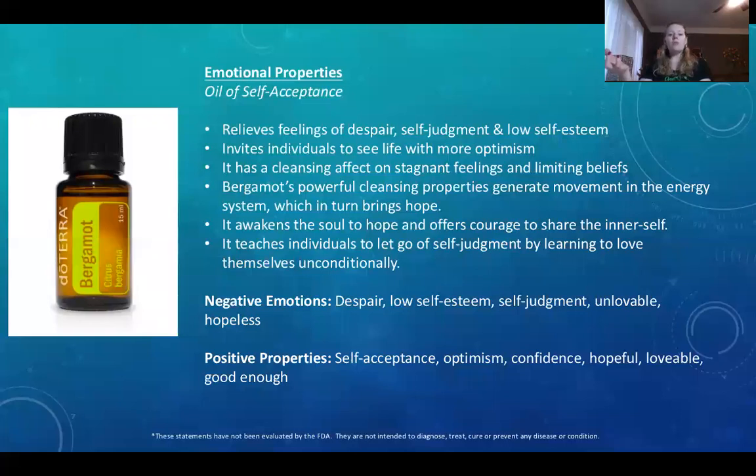So bergamot's powerful cleansing properties generate movement, which when we have movement, guys, it brings hope, right? It helps us get out of that rut. It awakens the soul to hope and offers courage to share our inner self, who we truly are. And it helps us to let go of self-judgment, to not be so hard on ourselves, and by learning to love ourselves unconditionally. So this is an oil that I just love, and I think every person could definitely benefit from this a little bit.